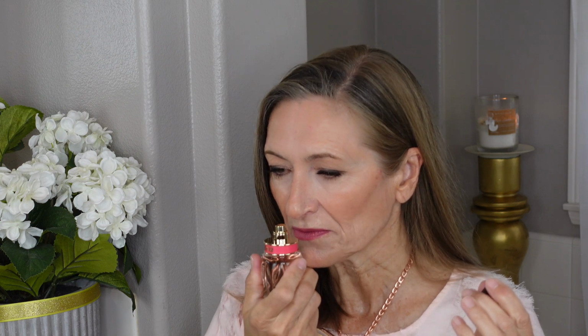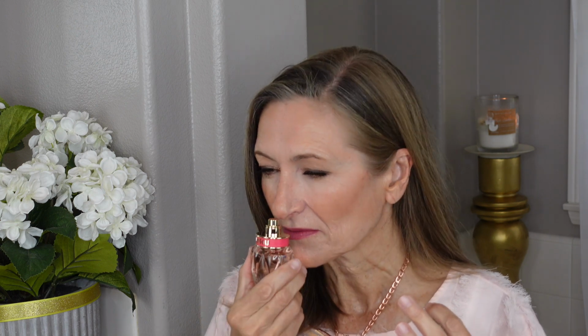There's also some red berries, which you really pick up. They're very jammy, very sweet. There's also bergamot, which is kind of citrusy. There's violet. You'll definitely pick up on violet. Now, I'm not a huge fan of violet. I don't mind it in this fragrance, but if you love violet, you'll love it because you're going to definitely pick it up in this one.